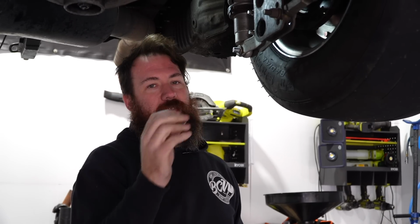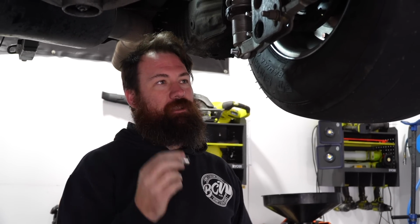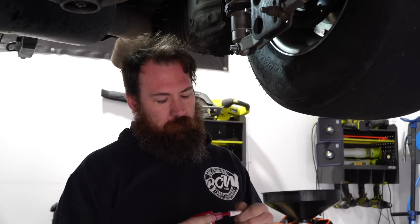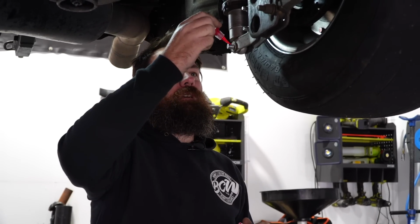So yeah, keep in mind if you're going to use these and you're replacing a nylock, to use some sort of thread locker. We're using Permatex Red today, so we'll chuck a bit on and get it sorted.